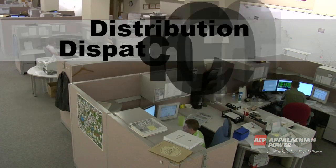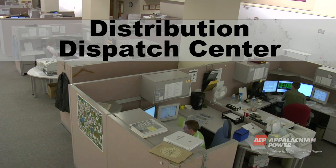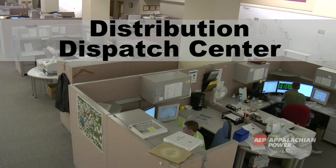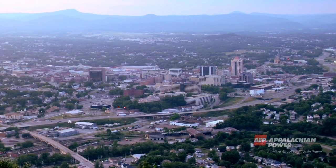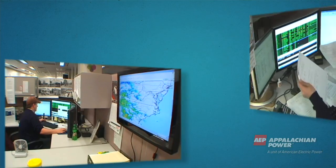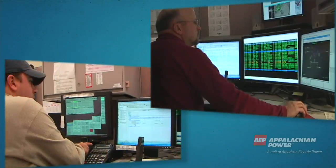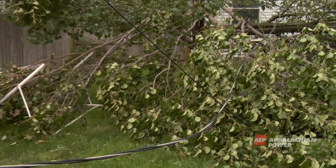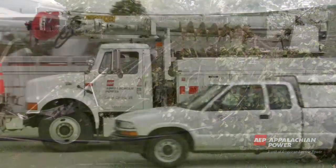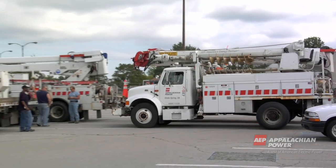Your report feeds our outage management system at the Distribution Dispatch Center, and that drives our restoration efforts. This 24/7 system-wide nerve center is located in Roanoke, Virginia. From here, we keep an eye on all potential problems that can cause outages and take charge when outages do occur. If a large number of customers are affected, like an outage caused by severe weather, we must prioritize where we start. Keeping you safe is our first priority.